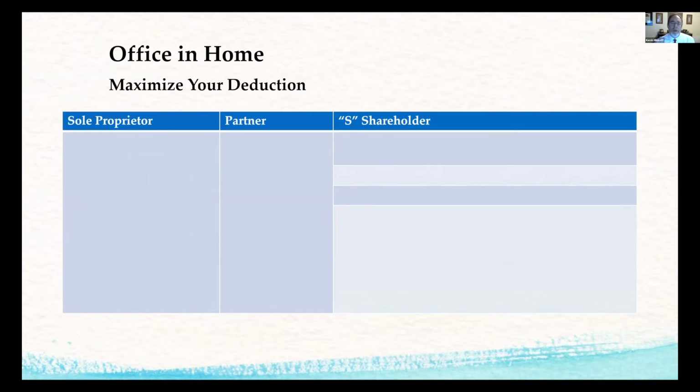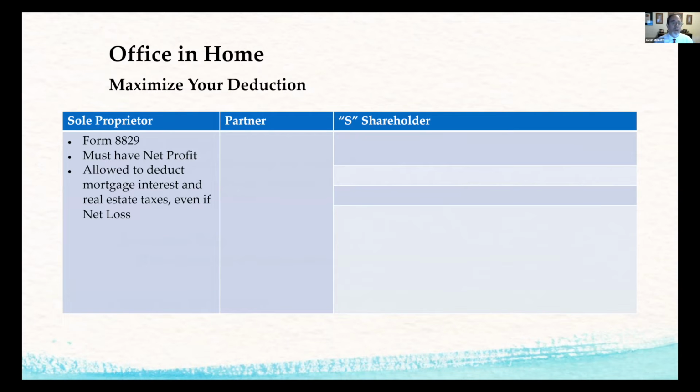So in order to really maximize the deduction, I'm just kind of reiterating what I just said. For a sole proprietor, you fill out the 8829, you have to have a net profit, but you are allowed to deduct mortgage interest and property taxes even if you have a loss in the business. As a partner, you can deduct an office in the home simply by filling out an 8829 and calling it unreimbursed partner expense. Partners are treated more like sole proprietors for this purpose.